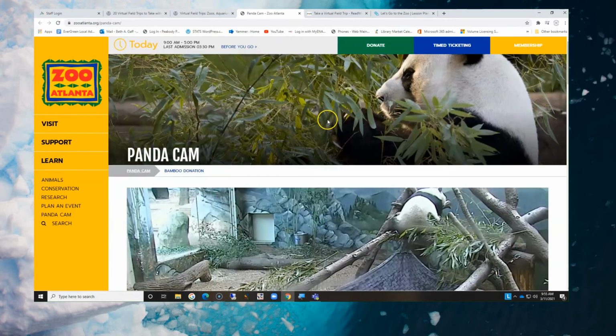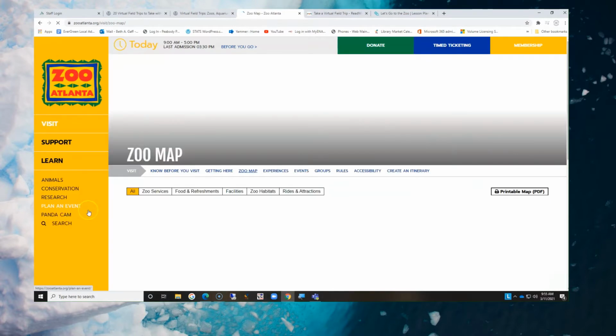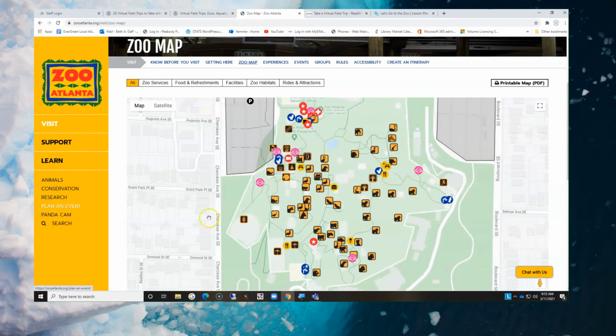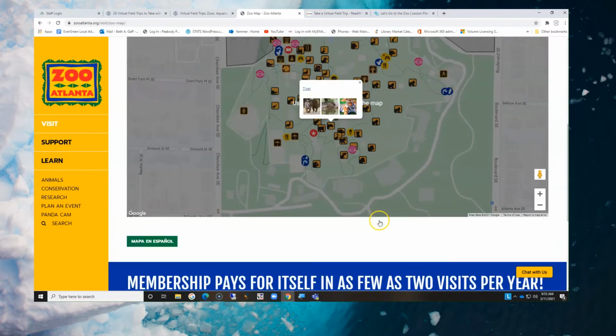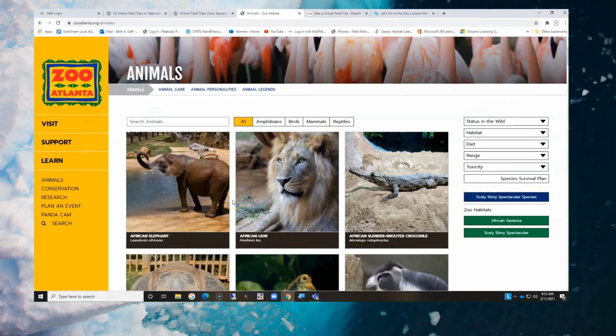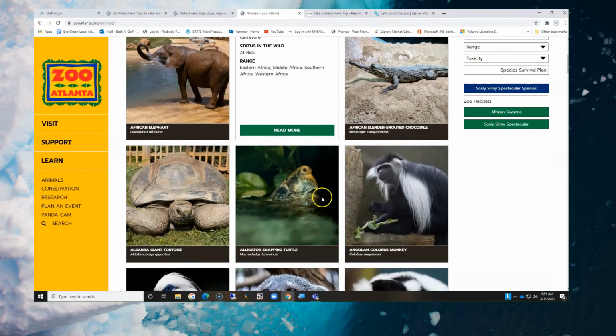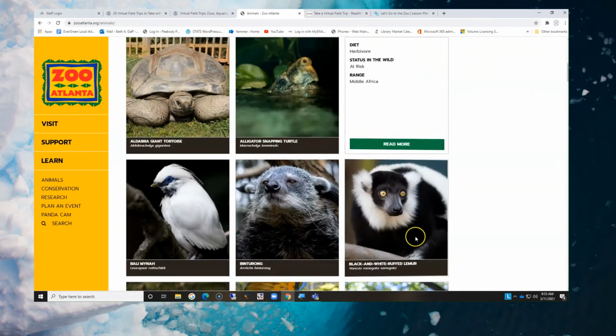Let's go back up to the top here. Timed ticketing, visiting. Here's the zoo map. And the Houston Zoo had a zoo map as well. So if you click on some of these, it tells you what you're going to expect when you go to those areas. That's kind of exciting. Some of the animals, and it tells you about their diet, how they live. So they're like little flashcards. That's neat.